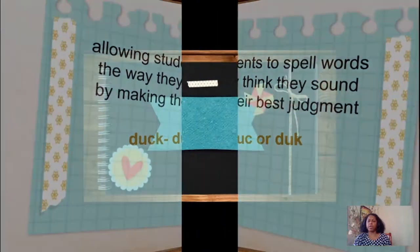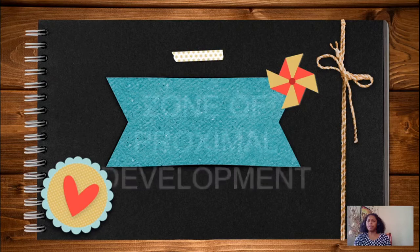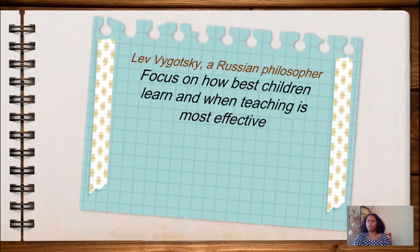Our next word is zone of proximal development. The zone of proximal development theory was developed by Lev Vygotsky, a Russian philosopher. This theory is focused on how best children learn and when teaching is most effective. Have you ever had times when you thought you were teaching your hearts out only to realize your students were not understanding or grasping a concept?